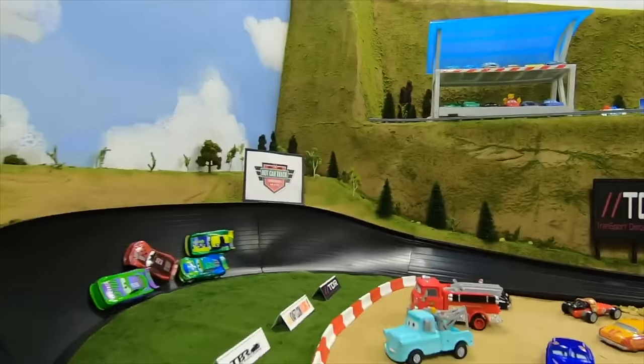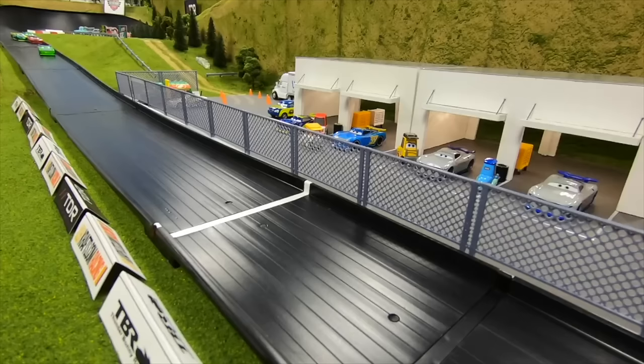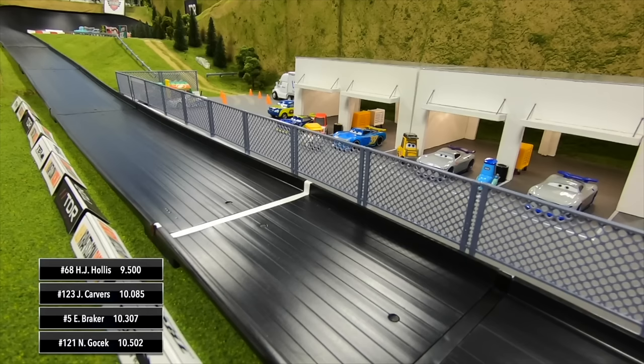Hollis is going to push his way through on the inside. H.J. Hollis comes around to take the win. Carvers second. Braker third. Gocek in fourth.